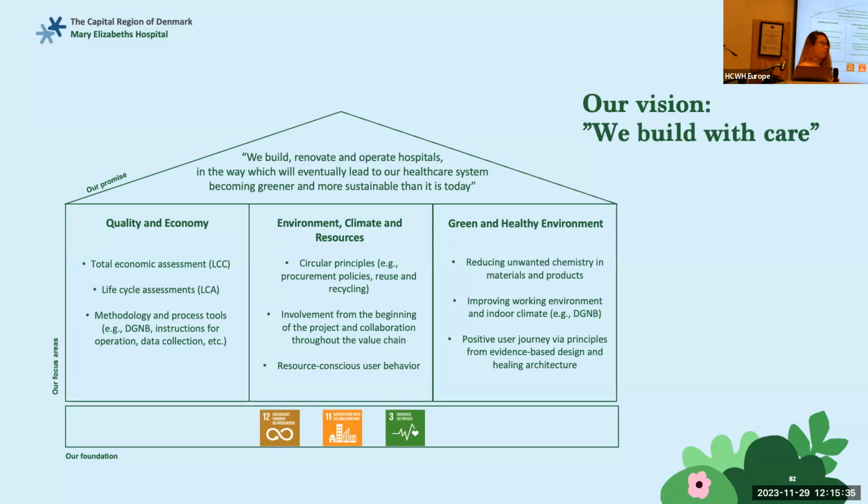Our patients are sometimes there even for longer. So it's really important. How is the indoor environment? How is the acoustics? How is the lighting system, so that they feel comfortable when they are there? That's why we talk a lot about a positive user journey for our employees, but also for our workers and also for our patients.